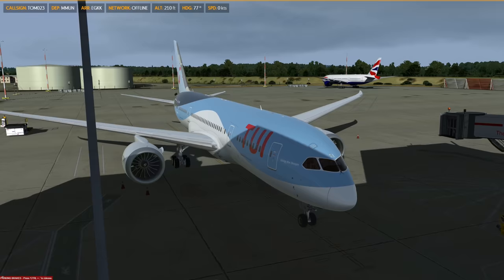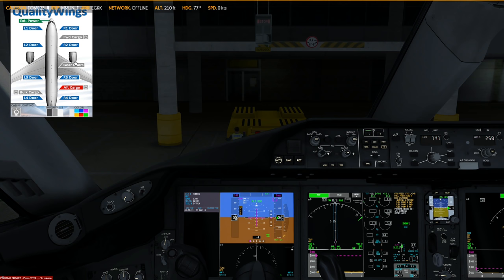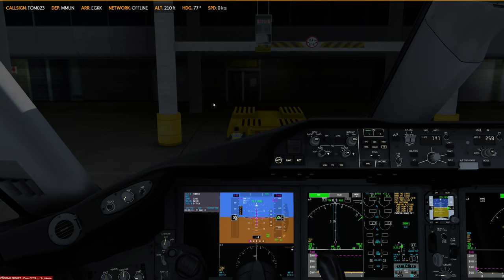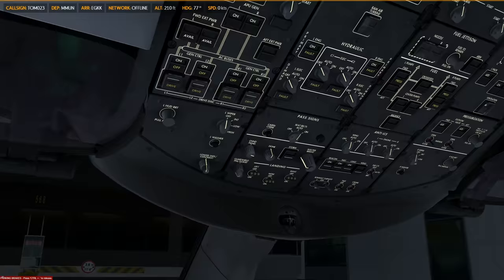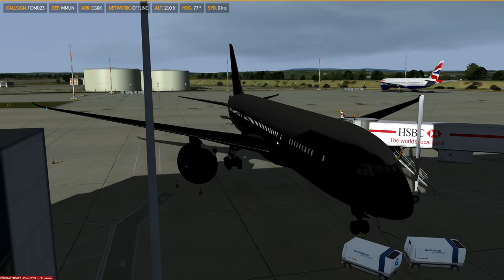Here comes the jetway. Okay, so we can plug in the external power. We can open up the cargo doors. And then we can turn off the hydraulics, turn off the fuel pumps, turn off everything, because that was a meme. Beacon light off, seatbelts off, everything off. And then we can file with Project Fly.